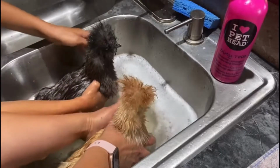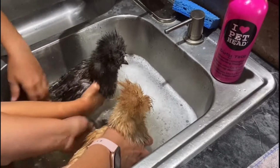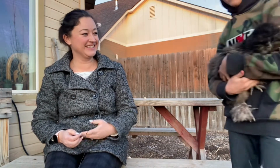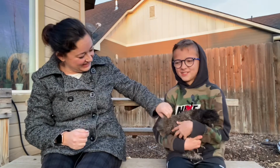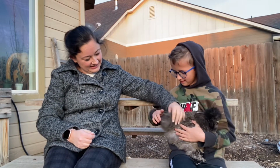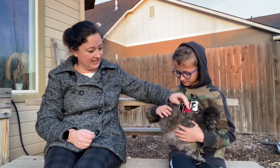Also, Silkie chickens don't mind taking baths. It's actually kind of fun for them. Okay. And their little butt feathers. You see that? Yeah. They're just a little fluffy butt.